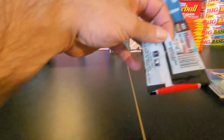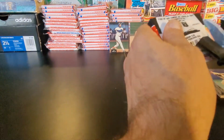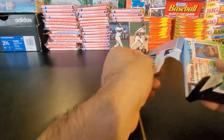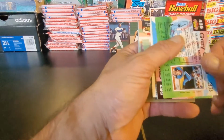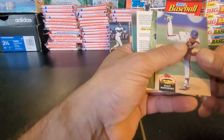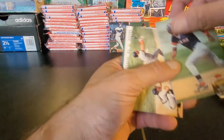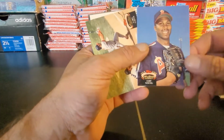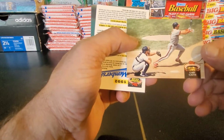Okay, I got my handy dandy knife there. I don't like doing this to these packs because who knows what you're doing there, but all right, there we go. So let's see if this pans out to be anything also. All right, we got some card flippage there. We are starting off with Wally Whitehurst, Jeff McNeely, Kurt Young, Gary Gaetti. Nice in-action shot.